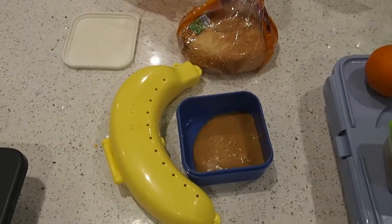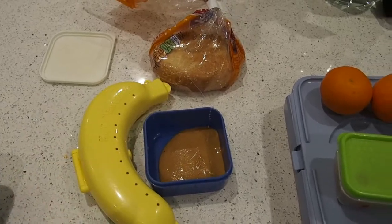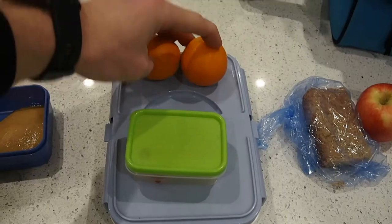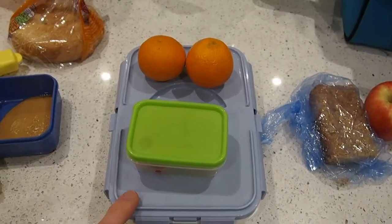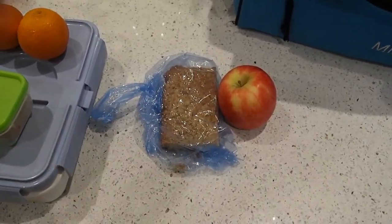So here's my lunch for the day. Snack one will be a sesame seed bagel, peanut butter, banana. My actual lunch, I've got tomatoes, two easy peelers, brown rice, peas and tuna in there. And then later in the afternoon, I'll have a flapjack and an apple.